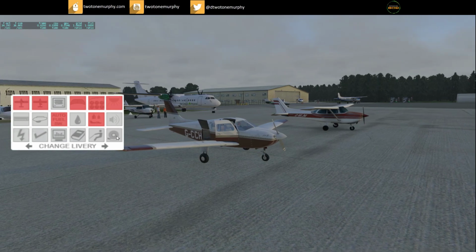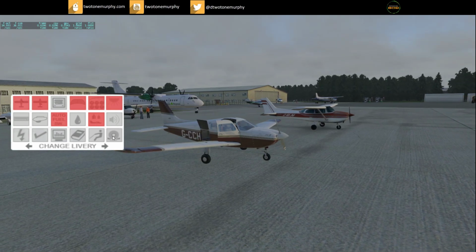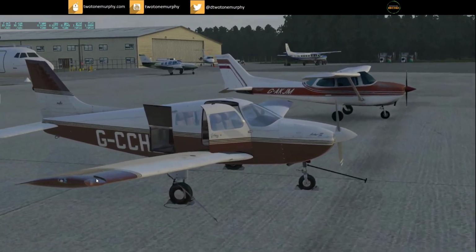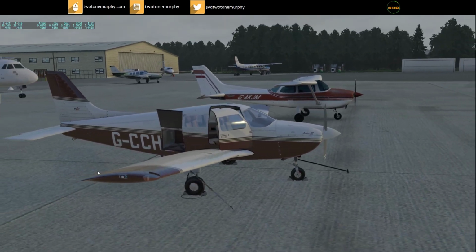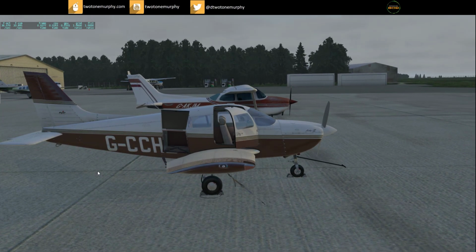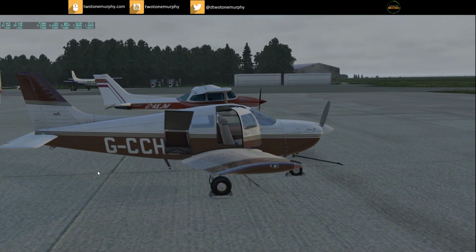So why won't it do that now? There we go. So from Just Flight, the Archer 3, it's a new enough plane, and it only got a new update the other day.